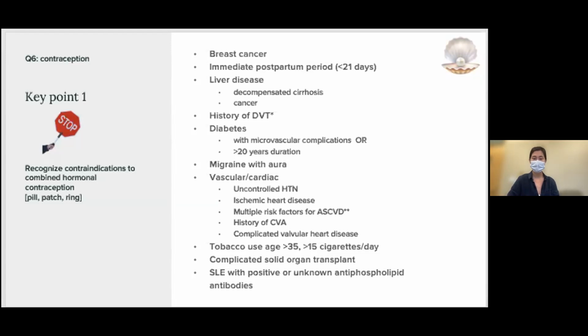Migraines with aura, various components of vascular cardiac risk. We don't have to read all through those. Tobacco use in someone who's over 35 and smokes more than 15 cigarettes a day. A complicated solid organ transplant. And I have to admit, I don't quite know when they say complicated, like what that entails. And then lupus with a positive or an unknown antiphospholipid antibody panel.